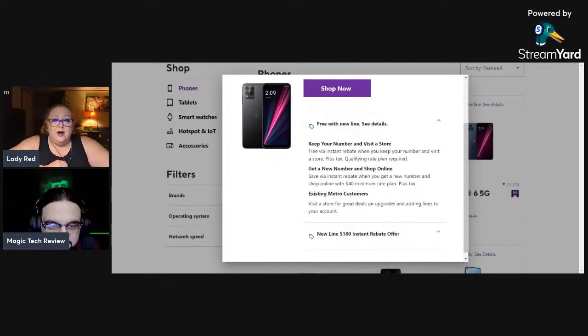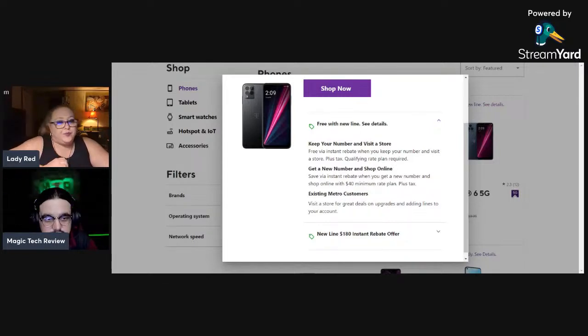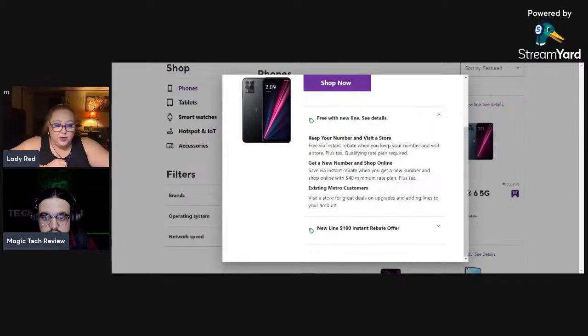Here's your details. Free via instant rebate, and it took me a minute to wrap my head around why they call it that, like you get the rebate at the cash register. Why even go with that? That's just confusing. Get a new number and shop online. Save via instant rebate when you get a new number and shop online. This one is a shop online one. A lot of those that I looked at, like three or four of them, they're all like, go to a store, go to a store, go to a store. But this one you can actually get online, which I haven't seen. I check these like once a week and I haven't seen this one yet. So that's pretty cool.